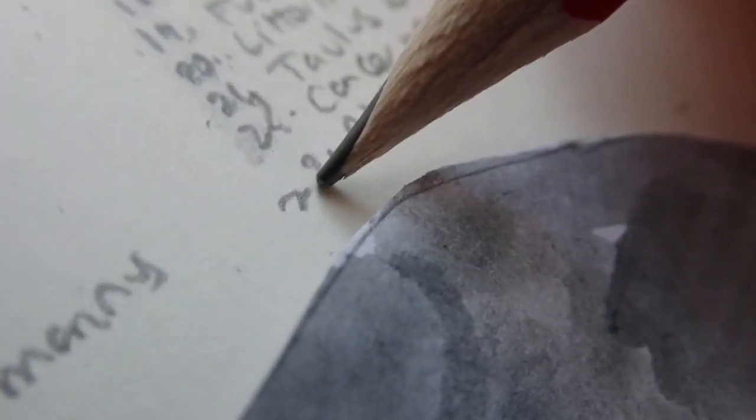23 species we managed to include in the end. 23!